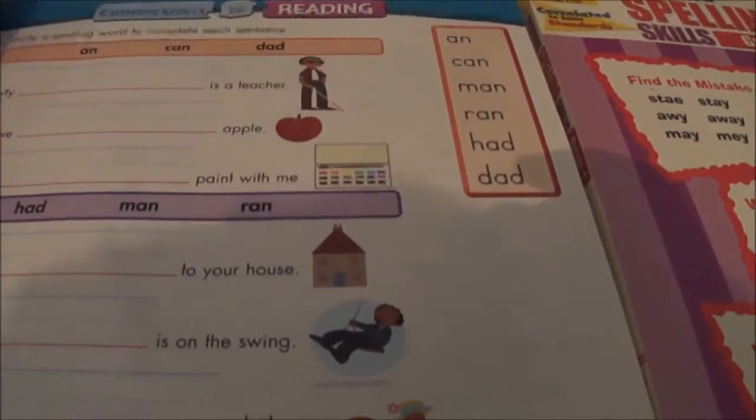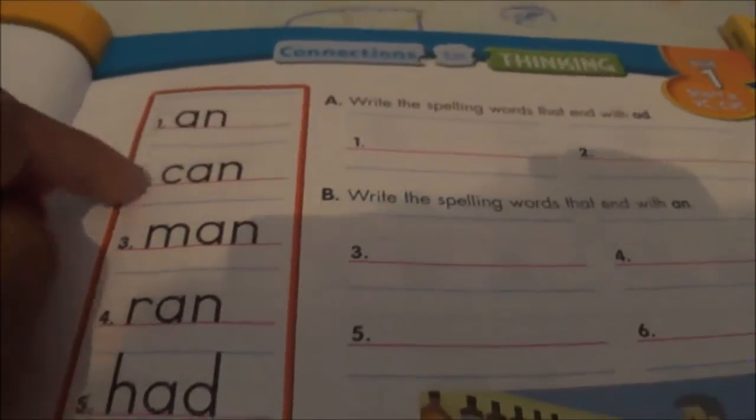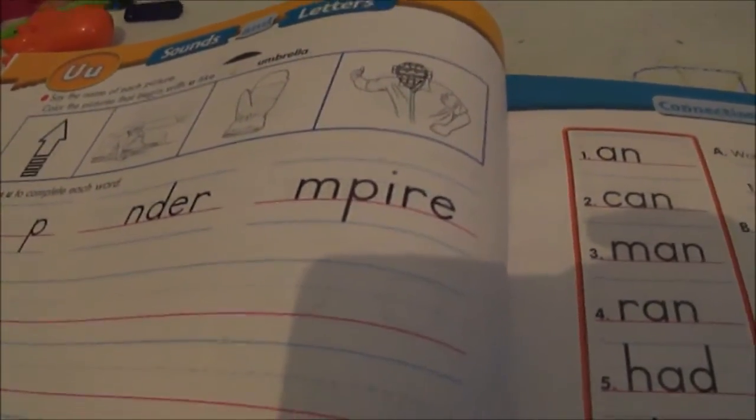So, fast forward to unit one. Let's see, here we go. So each week they get their spelling words. They're going to write the spelling words that begin with add. And these are things that we are already doing. So it's kind of a review, but it's a step up from the sounds and letters.